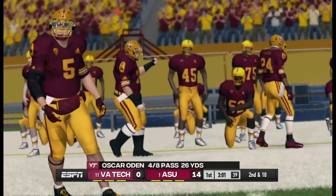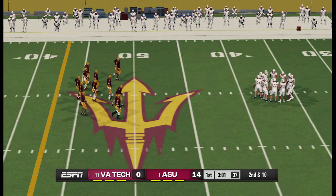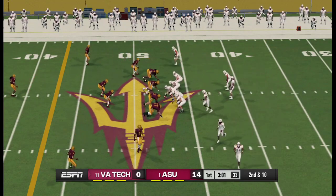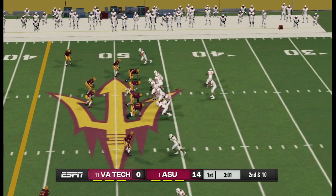As soon as you said that, almost intercepted by the D lineman. The D lineman Hendrix Harlow gets out there. Got to upgrade that catching a little bit, big man. Good little zone coverage by him, though.